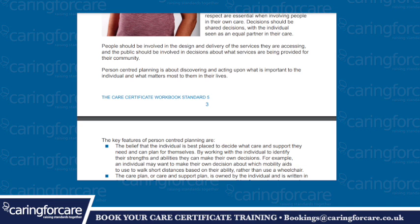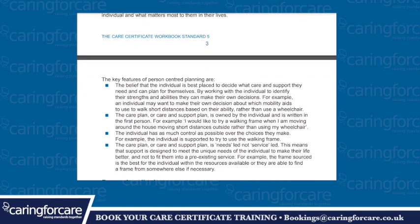The design and delivery of the services they are accessing, and the public, should be involved in the decisions about what services are being provided to their community. Person-centered planning is about discovering and acting upon what is important for the individual and what matters most to them in their lives.